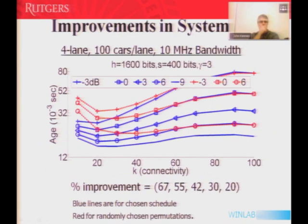Okay, so this is a 4-lane network. We did it for different size networks, but I'm showing it to you for a 4-lane network. I assume 10 megahertz bandwidth. This is mostly to calculate capacity, which is bits per second per hertz. Your header size is 1600 bits, your state information size is 400 bits, and you're assuming a gamma of 3. I have certain other values that I've used in the thesis, which tell you how things vary with these parameters. But here, the y-axis is system age, and the x-axis is the connectivity of the network.